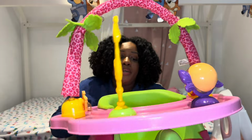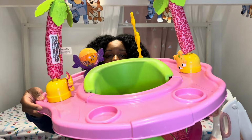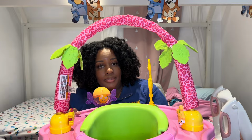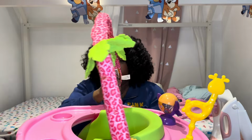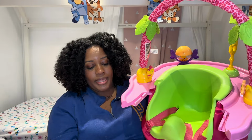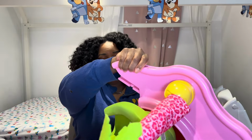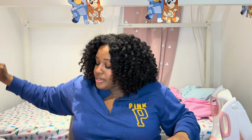And then if they're tired of playing, we all know snacks keeps a baby quiet. So if you're trying to get stuff done, you could put the snacks in their cup here or whatever, and they could eat and snack. My daughter loves flipping this back and forth. It's very easy. It comes off like that. And even this part comes off. Very easy. It's annoying to put back on, but it does come off very easy, just like that.